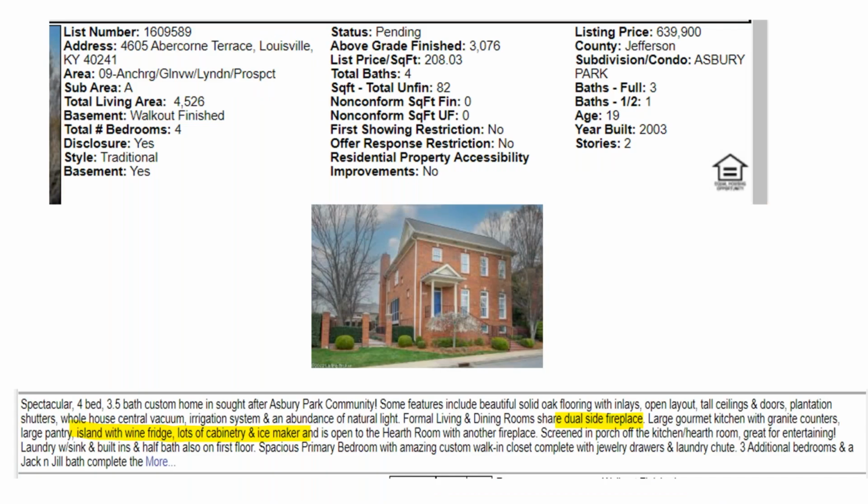So then we go to the listing. Okay, this is the listing, and he says that it's a dual-sided fireplace. And he also says in here that there's another fireplace. And remember, fireplace was checked yes with an issue. The fireplaces don't work in this property, but yet he's advertising them as a selling feature. He's also advertising the ice maker as a selling feature, which has been identified that needs to be replaced. This is misrepresentation.